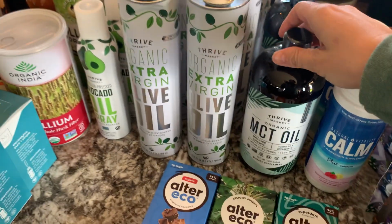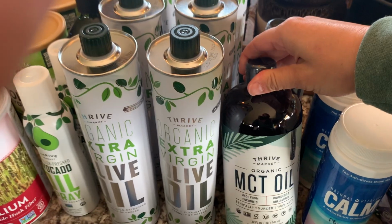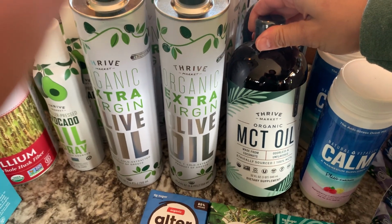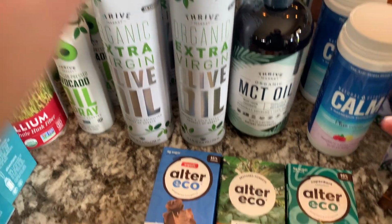All right, MCT oil, I showed you guys that before, that I use in my bulletproof coffee. I'll dump it in a smoothie. Anytime I'm just needing a little bit more fat throughout the day, I'll use MCT oil. So I've got a couple bottles of those.